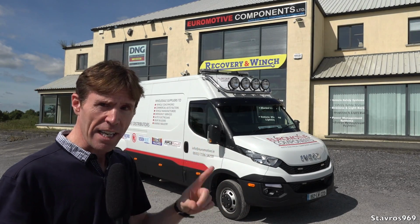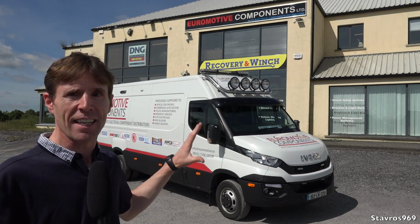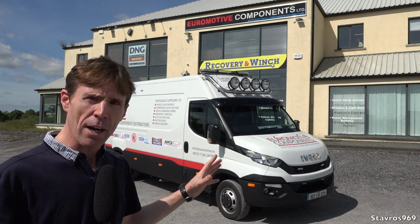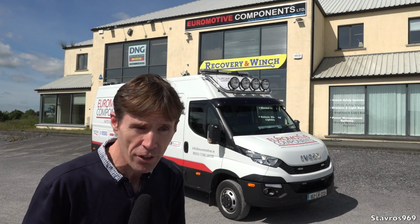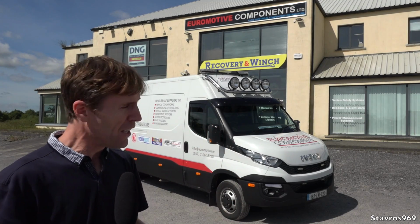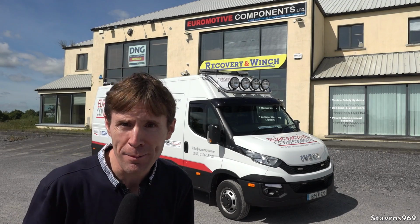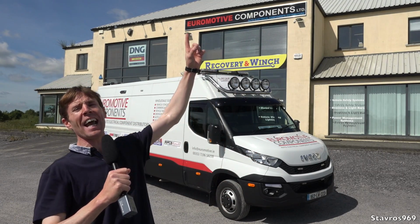Now, it is kitted out in the rear, so wait for that one. You'll see exactly what the back of this van offers. Very well kitted out. So we'll have a look all around the outside first, then inside, and then we'll be taking it for a test drive and see what the IVECO Daily is all about. It's 40 years old now, the IVECO Daily name, so it's a well-established brand, and yeah, we'll see how it performs, guys, out on the road. Okay, let's get it going. IVECO Daily!